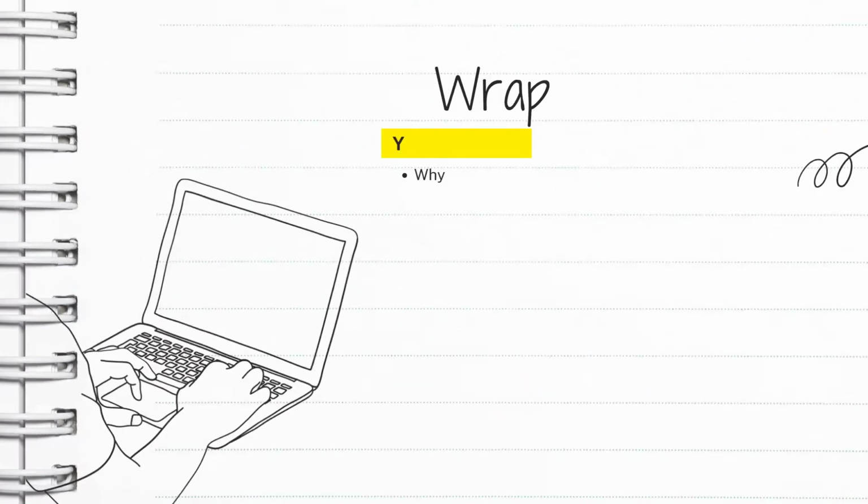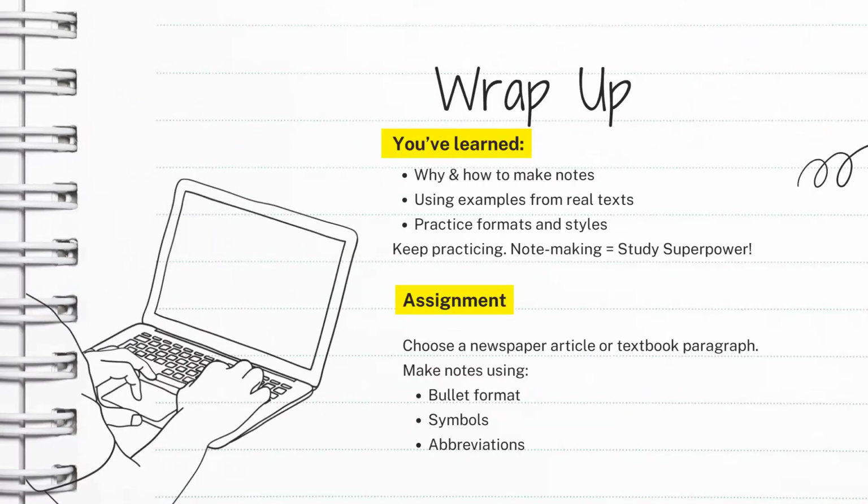Let's have a quick recap of what we have learned in today's class. We have learned why and how to make notes using examples from real text, and practiced formats and styles. So keep practicing, because note making is equivalent to a study superpower. If you know how to take notes, you can break down even the most complex concepts into simple pieces of writing. So here's an assignment for you. Choose a newspaper article or textbook paragraph. Make notes using bullet format, symbols, and abbreviations.